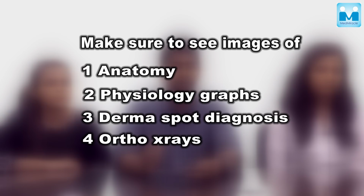Then coming to the images also, I won't be opening every folder, every image. If I have a list, I will be going through that list, and preferably I will be going through anatomy images, then physiology graphs, then derma spot diagnosis. In ortho I will be going through X-rays mainly. So very specific in images also, not all images.